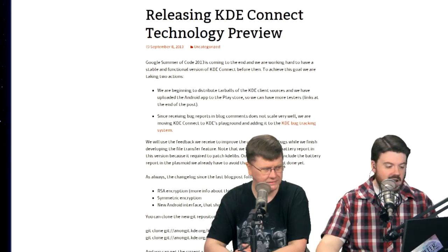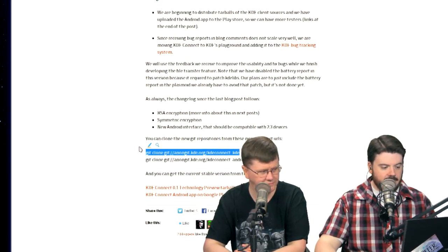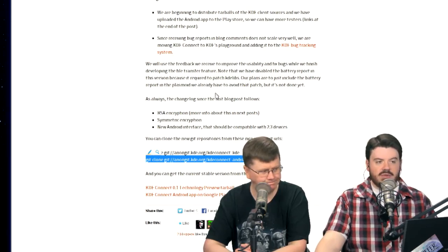They say they've seen a lot of interest in the project too, and they've got it up on GitHub. You can go grab the source for the KDE component or for the Android component. Both are up on GitHub. Maybe checking that out myself. So it is KDE Connect 0.1 technology preview. Good stuff. I actually really want to try that.